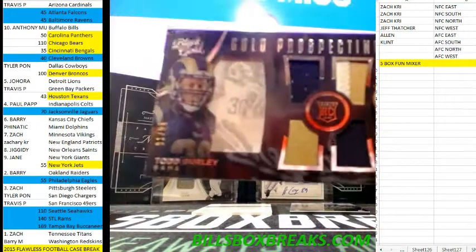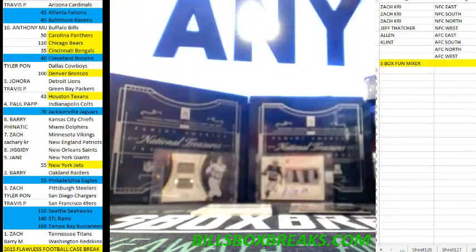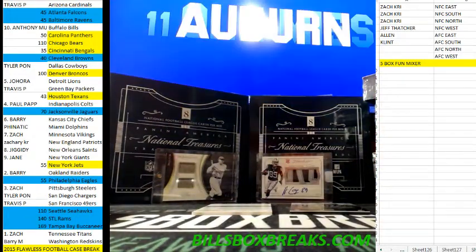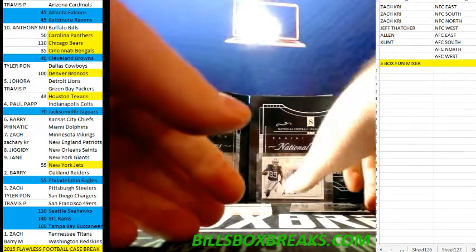Next one, Todd Gurley. Nice patch here out of 99 for the Rams. I would love to see a Favre. Had a few Aaron Rodgers, but no Favres yet. He's being very elusive as well.